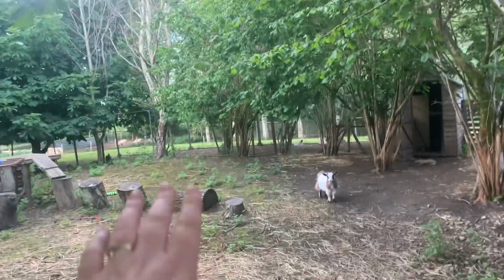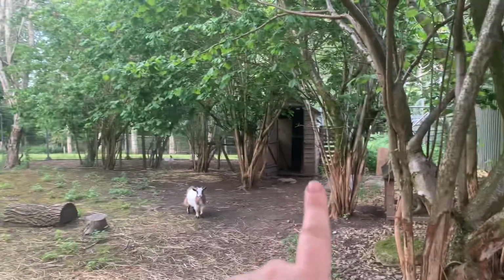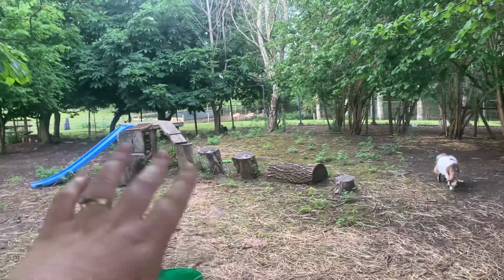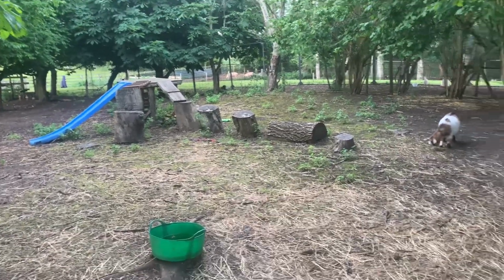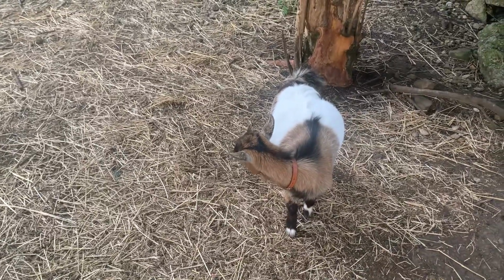And then through there, you can see that's where we've just been. That's the paddock, and the pigs are in the distance. And then this is the goat shed. So it is literally a shed. And then we've just put them some trees down, a nice little slide. This is their drinking water that gets changed every day or every couple of days. And they just love it in here. They have a nice little play, and it's chill out time now because it's late evening. Olive.